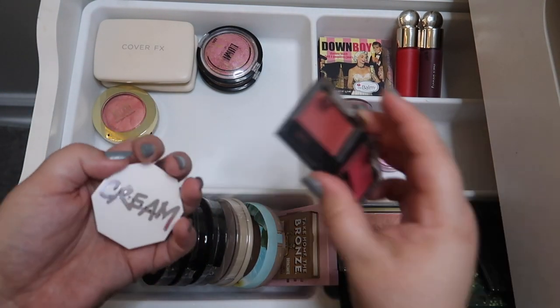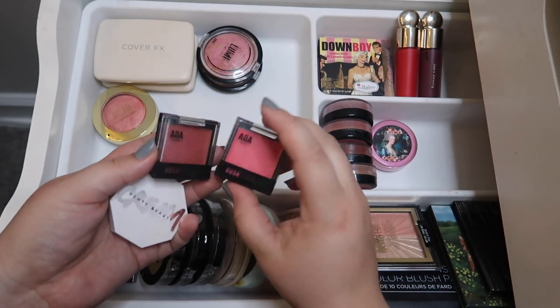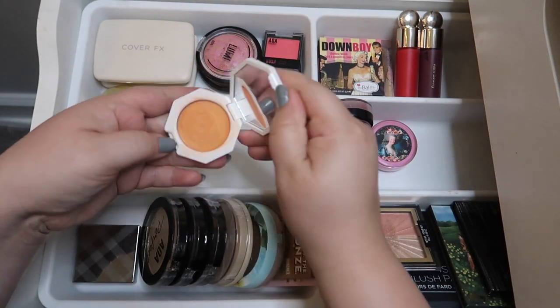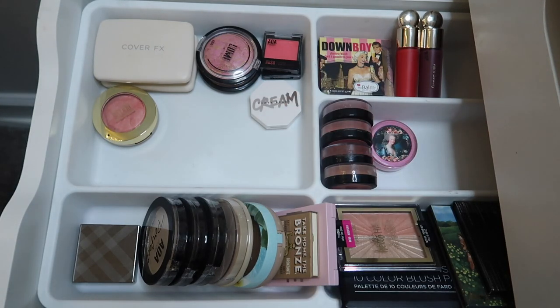All right, moving on to some cream blushes. I have these two Hush blushes from Shop Miss A. They're both really pretty. I'm gonna keep those. I have this cream Fenty blush, which is just gorgeous. I love that shade. Gonna keep that.